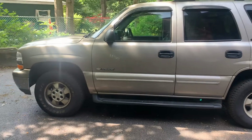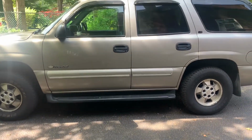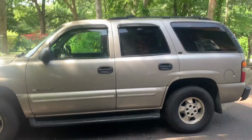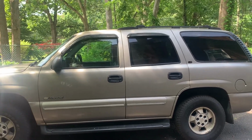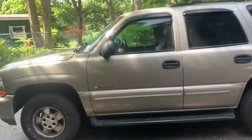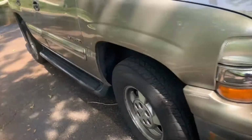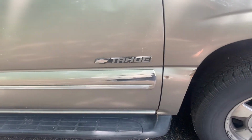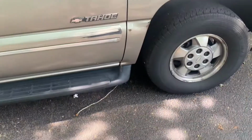So the first thing you want to look at, of course, is the condition of the vehicle. If you're looking at something for $2,000, $3,000 or less, obviously it's not going to be perfect. You're going to have some scrapes and dings on the car. You can't be too picky with that stuff when it comes to the price. Like, you can see here, this one got clipped by something. I don't know what.